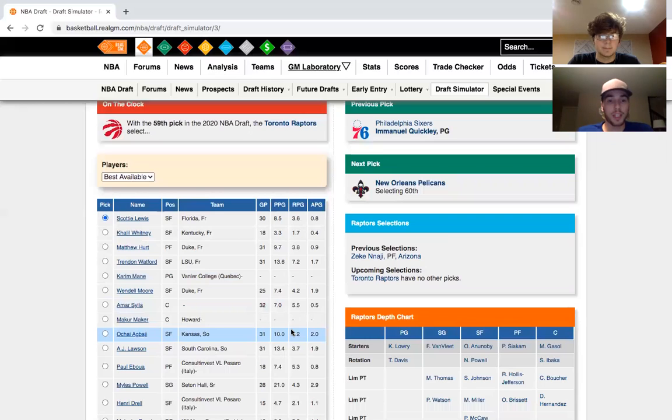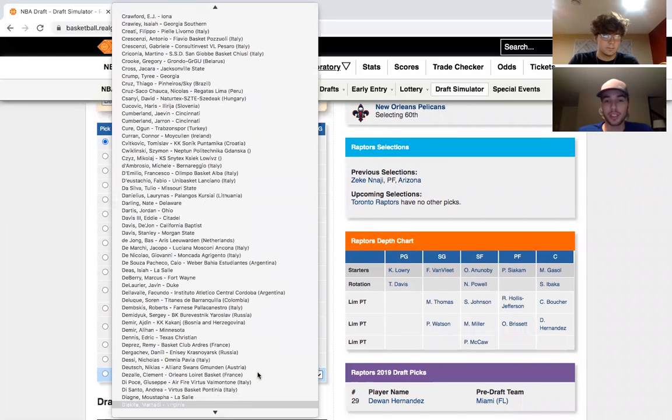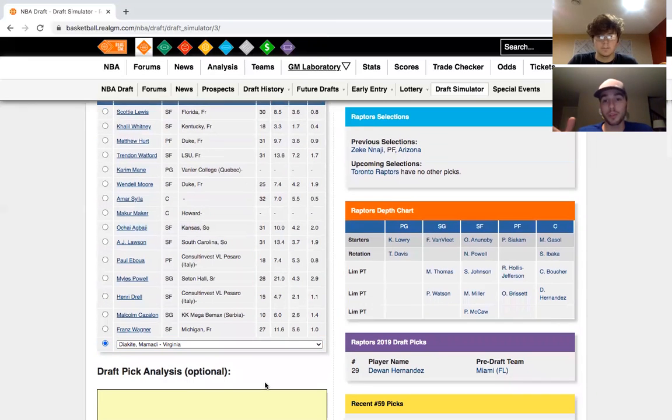For the Raptors, we have them taking a senior, Mamadi Diakite from Virginia. He is starting to shoot the three ball now, and he's ready for the league, especially on the defensive end. So just a 3-and-D guy, if you can develop his three-point shot just a little further. Honestly, not going to make a big impact right away. However, you just hope to develop that later on. Yeah, I think the Raptors are going to be operating under the idea that Fred VanVleet will be returning.